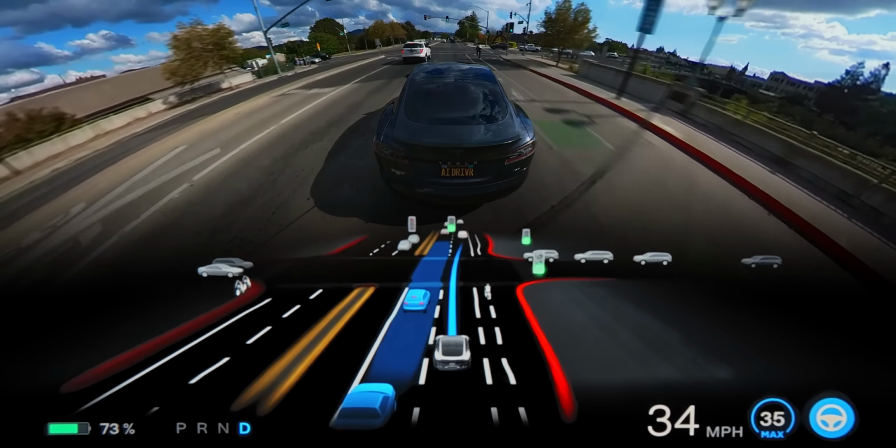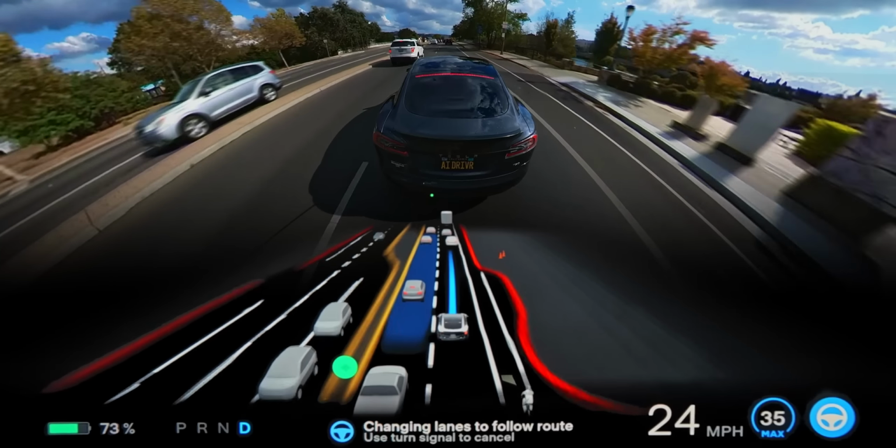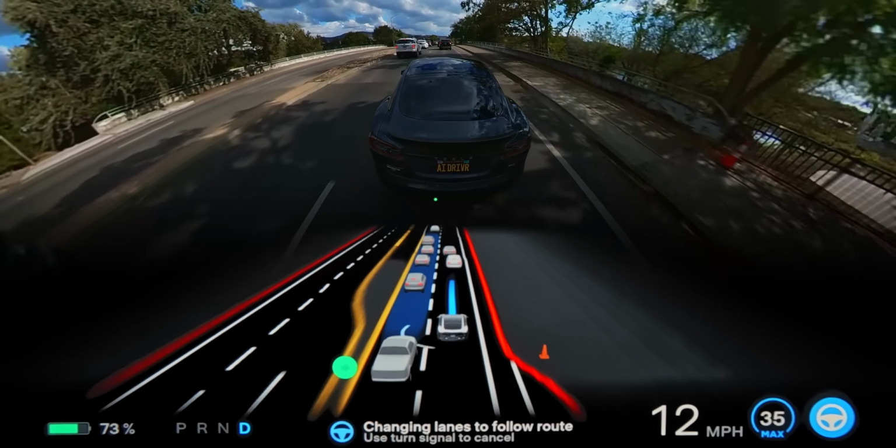You can see it highlighting the truck behind us and the SUV ahead. It's trying to tuck into this spot because we have a left turn ahead, but the truck does not let us in. I don't know if he just didn't see our turn signal or what.